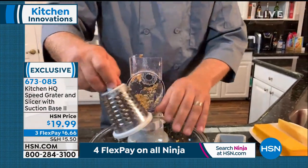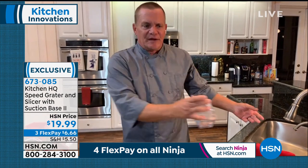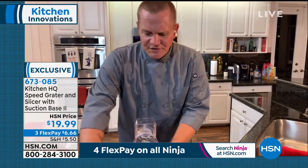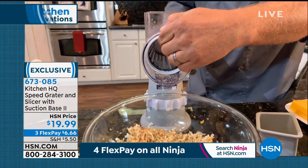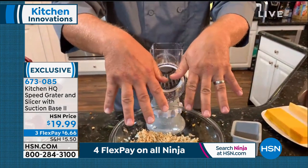Because, and by the way, all of these parts are dishwasher safe. So if I wanted to take the top off of this and rinse it out, I could just take this to my sink, rinse it off, or you can pop it in the dishwasher, either way. Watch the difference though with the fine drum, because with this one, like I said, for $2 a finger, it's worth it, just so you don't cut yourself.